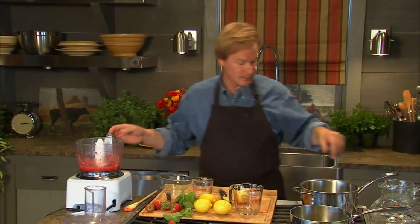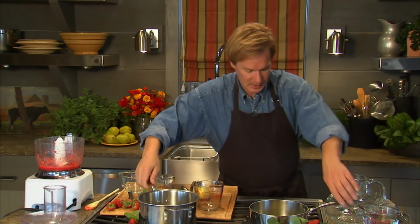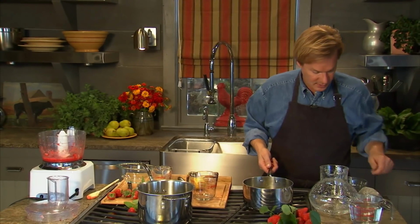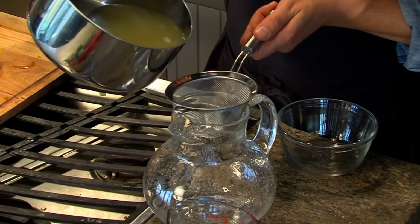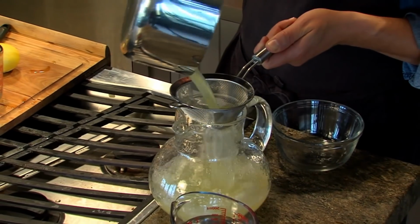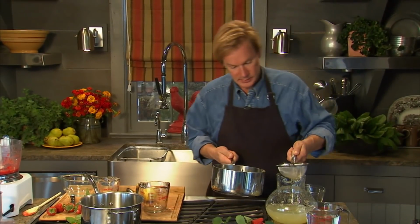Now what I'm going to do is take this away, and what we're ready to do here is take this blend of sugar and water and lemon, and I'm going to pour it through a strainer just to catch some of that pulp. See there? We call it the pulp.